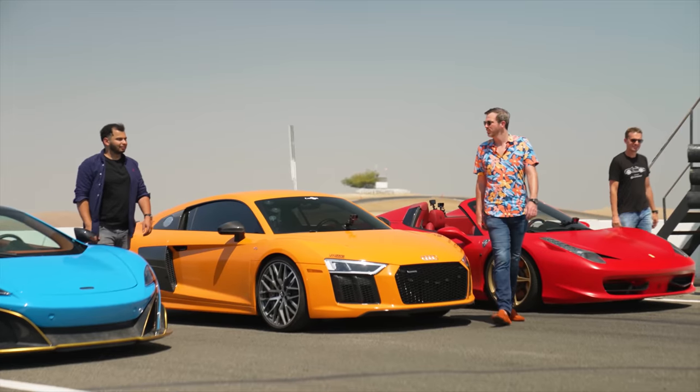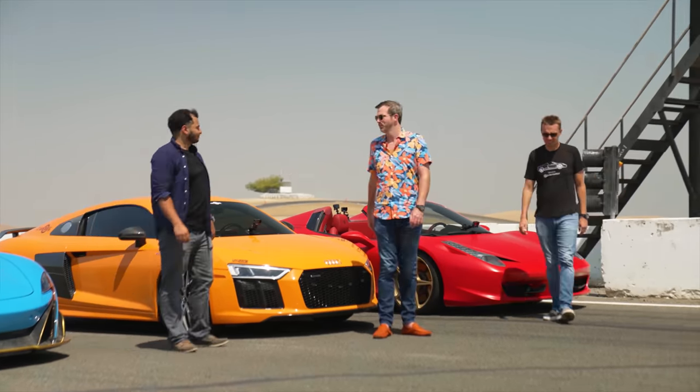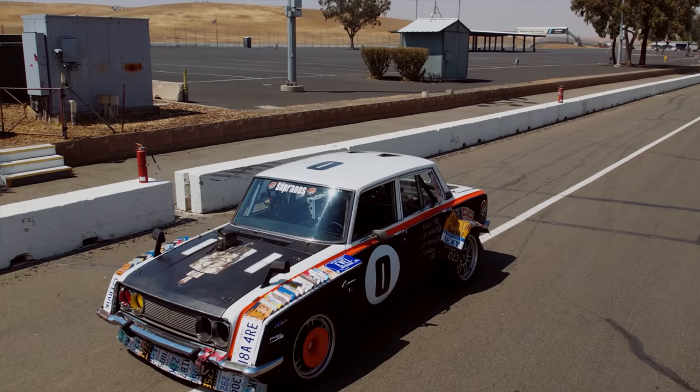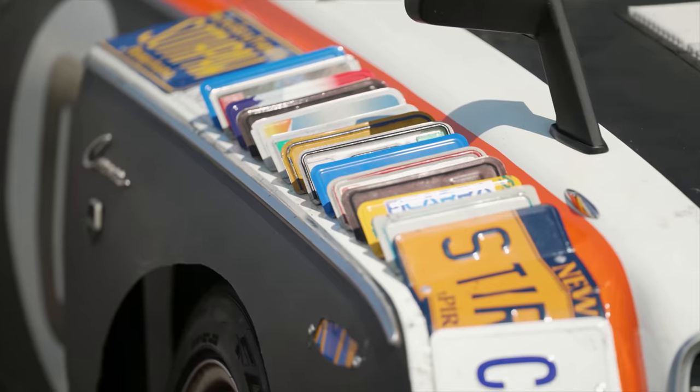That is not just any 17-year-old, that is championship contender in Indy Pro 2000 on the road to Indy, Reese Gold. And that is not just any $500 car, that is the Toyota Corona powered by a 1JZ turbo super engine run by John Ficarra and the Sopranos in Lemons.